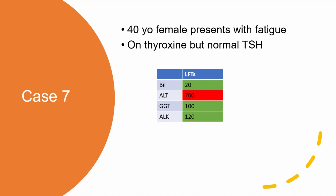All right, next one. 40-year-old female presents with fatigue, like most of your patients. They're normally on thyroxine, but you check their thyroid function, they've actually got a normal TSH. What sort of picture is this? Liver or bile ducts? Yeah, liver. Everything else is normal.